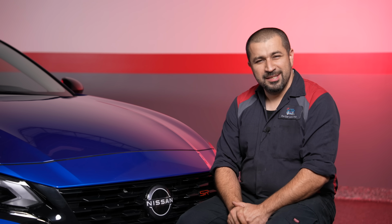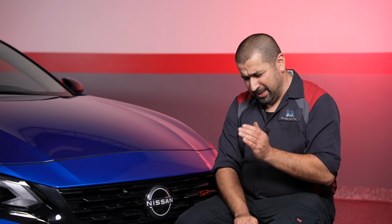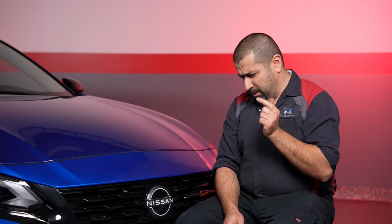Let's talk about some things I do not like about the 2025 Nissan Altima. And I'll keep this one simple. The entire thing, when you take everything in perspective, and let me share that perspective: this car, as tested, is $34,580 with destination. Here's what you get for that.